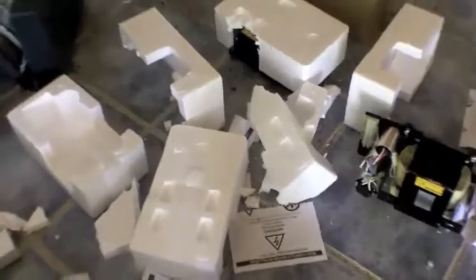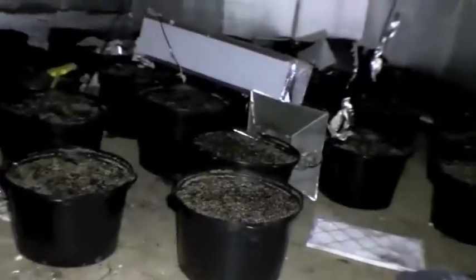So we have boxes of electrical equipment, ballasts for their hydroponic lights, all around on the floors. And the DEA informed us that they thought it was in the garage where they were actually growing, and I can see the potting soil in here.